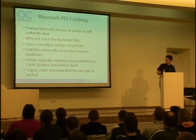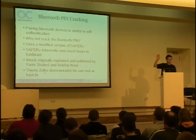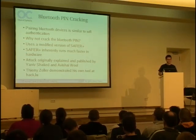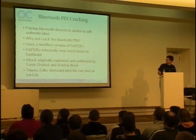This attack was originally explained by, I won't even try to pronounce those names. But I guess Thierry Zoller, is he here? Anybody? No? Okay, well, he's giving a talk tomorrow on Bluetooth PIN cracking and Bluetooth hacks. He supposedly demonstrated this at hack.lu. This is basically the same sort of thing that he did, but with FPGA acceleration. And all this is based off of SAFER+.